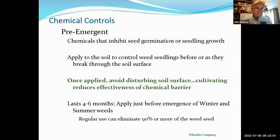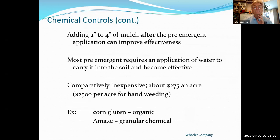Some weeds can't be prevented. Dandelions, for instance, because of that type of seed that they have, can't be prevented. So no pre-emergent will say it prevents dandelions, and no pre-emergent will claim to prevent perennial weeds either.